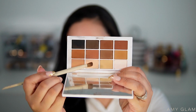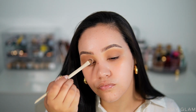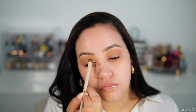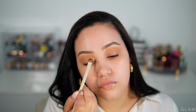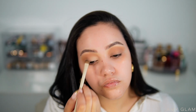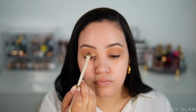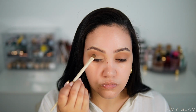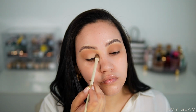So I did start off with a fluffy brush, applied a soft brown shade to the crease. It was pretty messy, nothing really too structured about this look. And then I took a flatter eyeshadow brush and started to work that into my lid area, bringing it up a little bit just to give myself a larger lid, because my lid space, I'm not sure what type of shape I have. I don't know if it's almond, but they kind of just get very narrow towards the inside, so I like to pull it up a little bit and give it a bigger appearance.